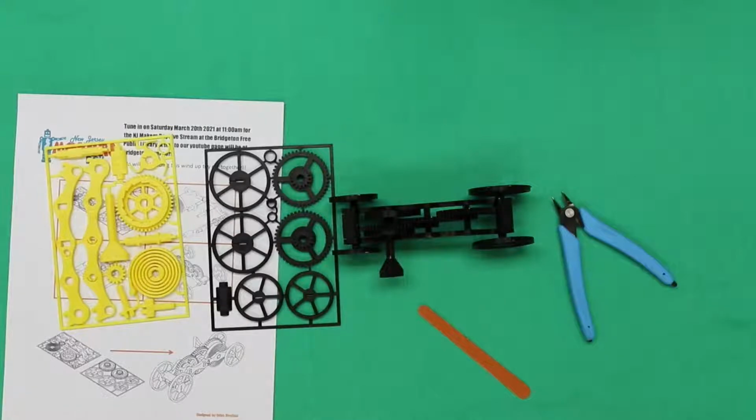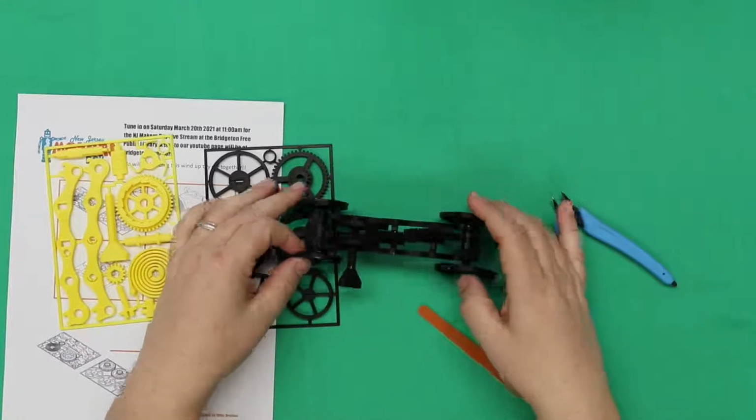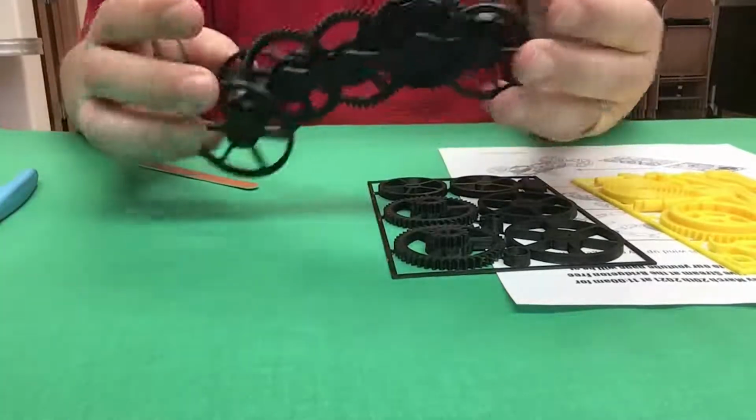Hey everybody, it's Mr. Glenn here on New Jersey Maker's Day. Glad you guys could join us. The project we're going to be working on right now is a 3D car that was 3D printed.